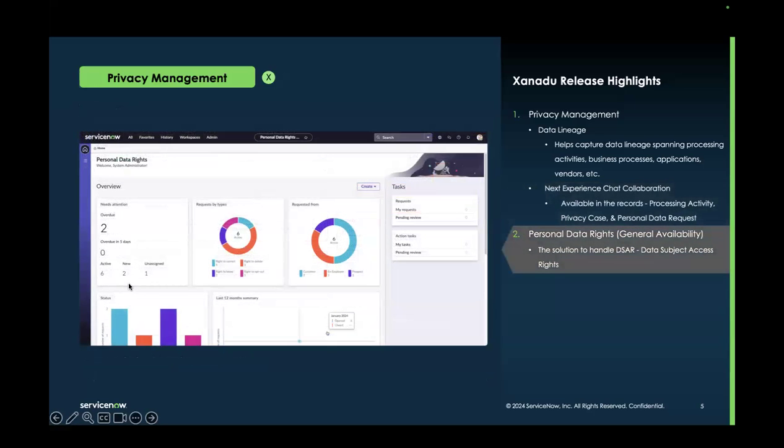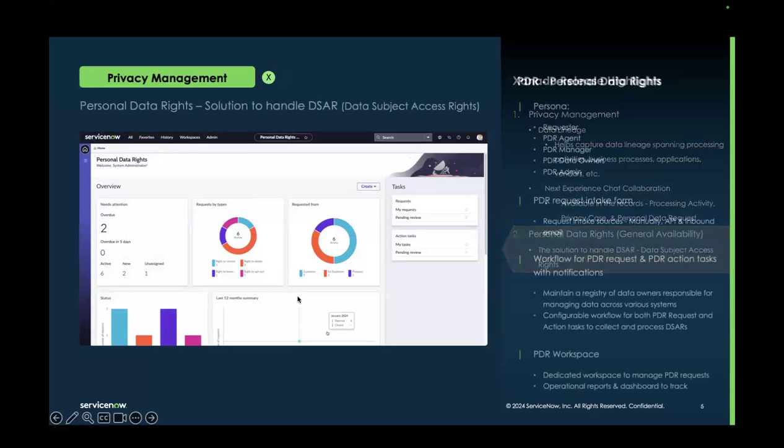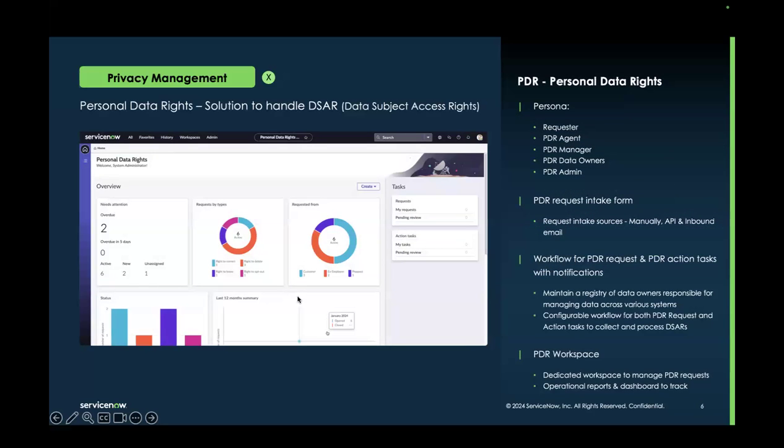Yes, let's get in. So, with regards to the personal data rights, this is a brand new module that we have released as part of Xanadu. This was there as an innovation lab release in the previous version, and now we have opened it up for the general market as a general availability. So here are the key highlights of this particular solution, right?